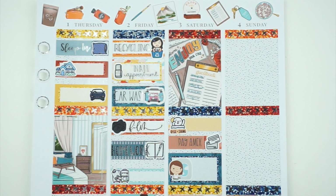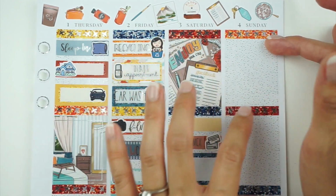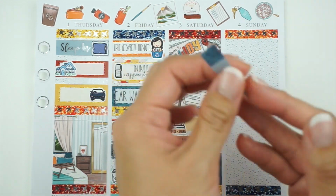I'm going to need to figure out my boxes first. So let's do, are these the same size? No, these are a little bit bigger. Okay. I don't know how I'm going to do this. Should I work my way down and go up? I'm thinking that would be the move for this case. Okay. No, this way.